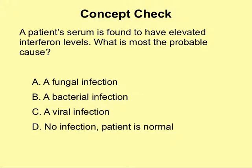Let's have a quick concept check. A patient's serum is found to have elevated interferon levels. What is the most probable cause? A fungal infection, a bacterial infection, a viral infection, or no infection at all? The patient's normal. Well, we just learned that interferon levels increase primarily with viral infections, although we may see some increase with bacterial and fungal infections. Definitely, they're a sign of viral infections.